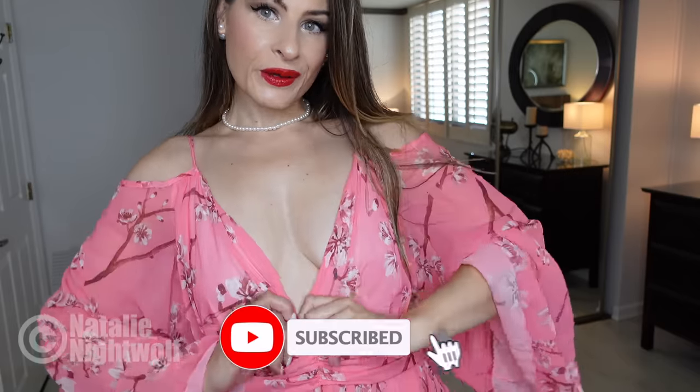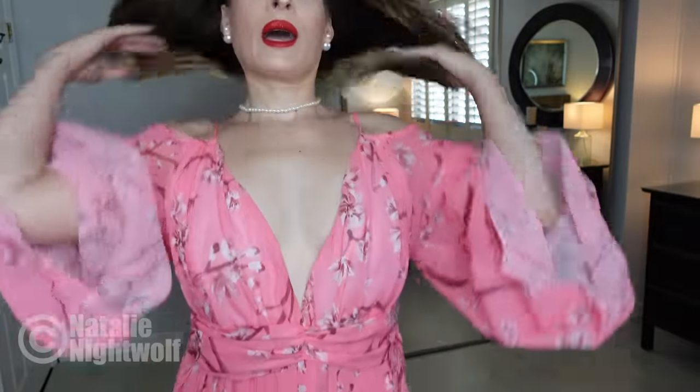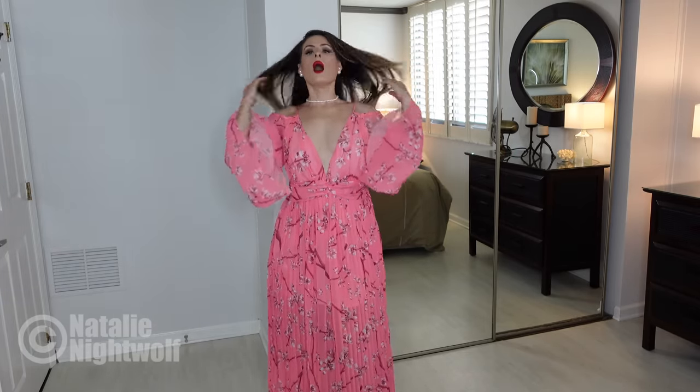All right, let's get right into the try-on portion of this video. So here is the first outfit. This gorgeous dress, oh my goodness. Okay, so it has straps up top that allow the fabric to hang off the shoulder. Love that. Deep V in the front, gorgeous. Flowy sleeves, amazing. Super feminine. Goddess energy, again. There we go, now that they're flipped out, love that. This is beautiful. This is gorgeous in my opinion.